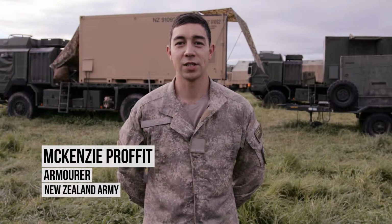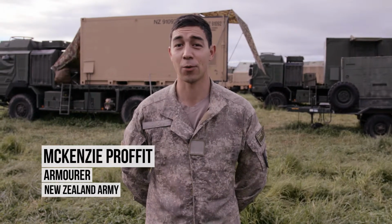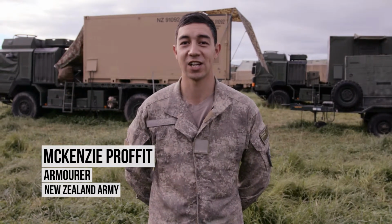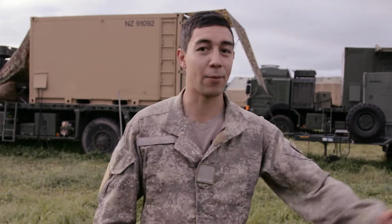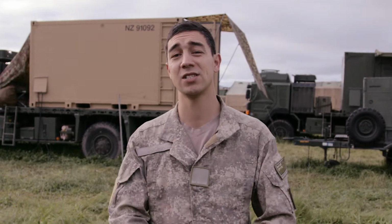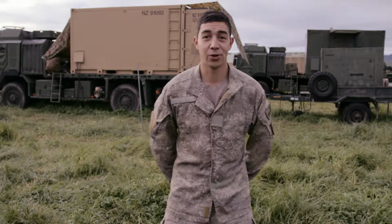I'm an armourer in the New Zealand Army, and we do maintenance to weapon systems that the Army has, from pistol all the way up to light gun and LAV cannon. They'll call it back to the armourer, who will have to do the repair within the first 5 minutes and pump it back out. It's all about time and efficiency in our job, as well as the technical trade itself. Come with me and I'll show you what we do.